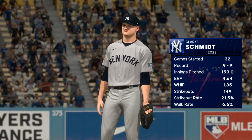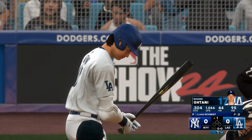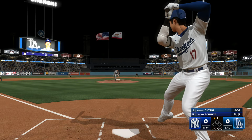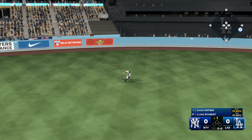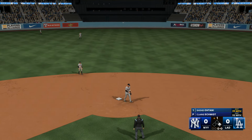Bottom of the first. Shohei Ohtani up to the dish. He is quite an athlete. I mean, you look around the other sports, basketball, football, you feel like he could thrive in one of those sports, too. And he grounds one back up the middle, sneaks through, base hit. Man aboard on the leadoff single.